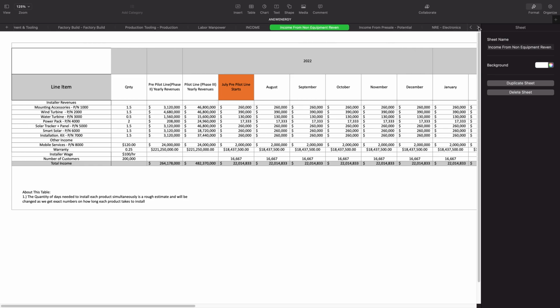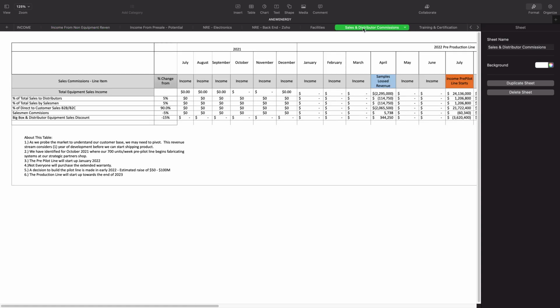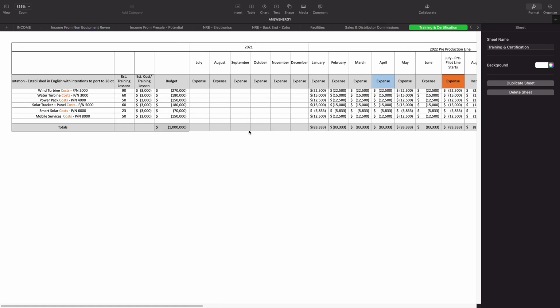Income from pre-sale. We've got all these NREs that come in. If we keep going down here, sales and distribution efforts. The training and certification is a fairly large side of our business. We believe if we invest in training and certification, we can get ready to deploy at scale around the world. And the idea that we build 25 factories in the next 10 years is achievable, but we've got to commit to some very hardcore, rigid training and certification.